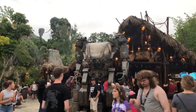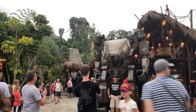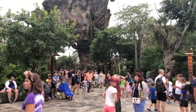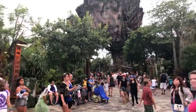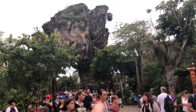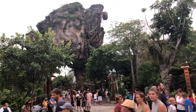How awesome is that thing? Have you been out here for the show that the guy does in the suit? I've only seen it on YouTube. I haven't been here for it. He stands over there and he's like, I'm gonna run from there all the way over here in less than 30 seconds. And then when he runs, it takes him like 25 seconds. But that right there is where the queue starts for Flight of Passage, the best ride at Disney.